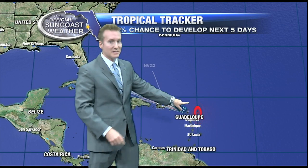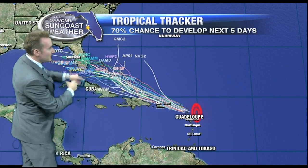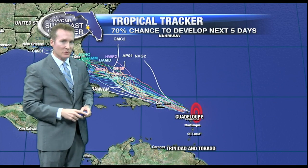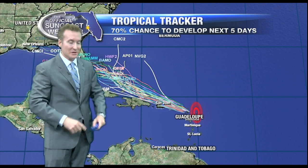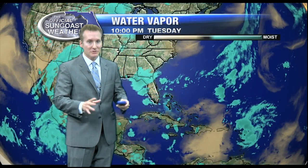This is Invest 99L, and as you can see, the model track taking it in the direction of Florida. But where is it exactly going to go? That is the big question. Just spin that roulette table and let's see what we've got, because we have models all over the place.